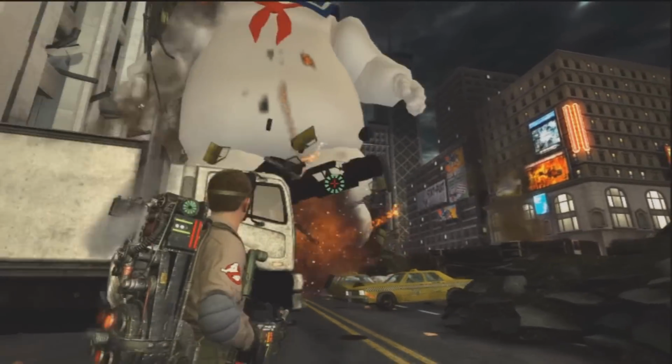Even if you're not a fan of the Ghostbusters franchise, check it out. But if you're a fan of the franchise, and if you like third-person shooters, definitely check this one out. It's got all the classic characters like Slimer and the Stay Puft Marshmallow Man. If you ever wanted to play a game based on the movie that's pretty accurate, I definitely recommend that you guys check out Ghostbusters the Movie.